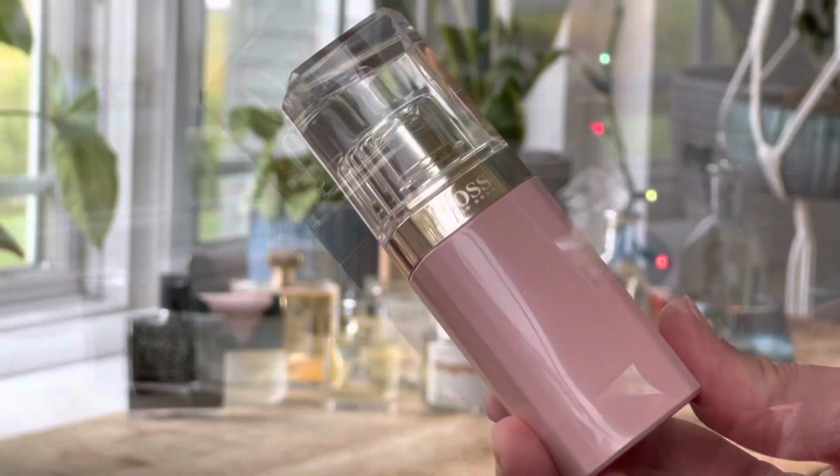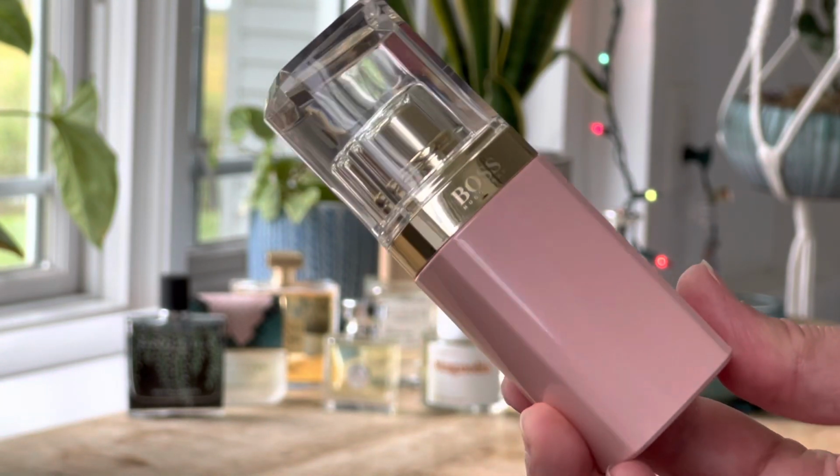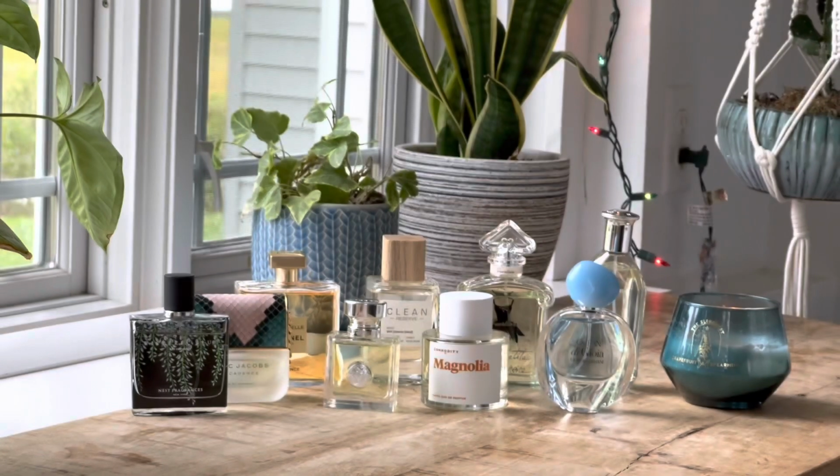So it has a top note of cactus flower. In the mid, it has pink freesia, rose, and jasmine, and in the base, it has woody notes and cedar.